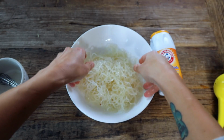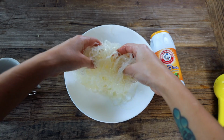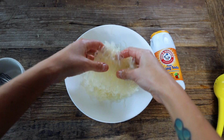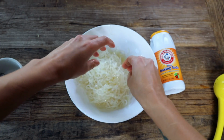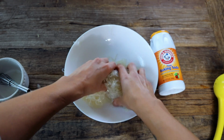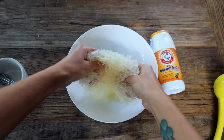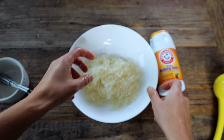And that's gonna be our last most important step, is that you have to re-rinse these noodles after you're done softening them, because otherwise your food is going to be extra salty. It's gonna be really salty with all the baking soda on there, so you just wanna make sure that you rinse them off again. And my noodles are already super soft. Got a bowl full of pasta.